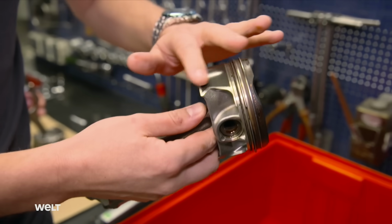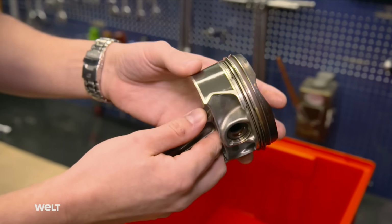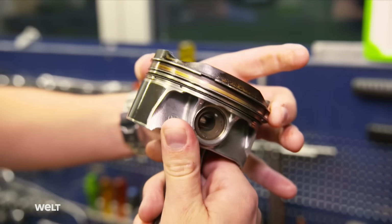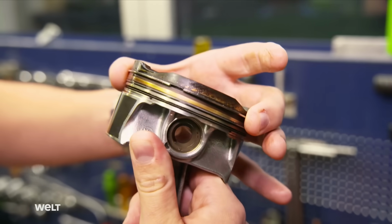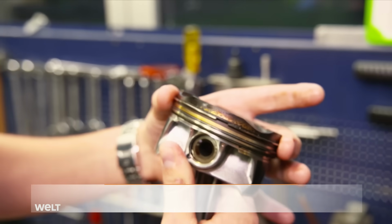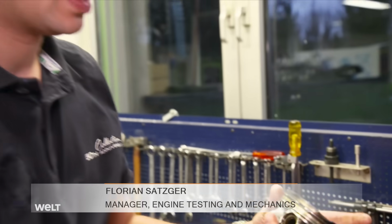The important thing with the pistons are these running surfaces. You can see here that there are no anomalies whatsoever. In other words, no marks. The other important point is in the area between these rings, where the carbon deposits have formed, an oil carbon that can cause this piston ring here to stick. When that happens, it will pretty rapidly lead to engine failure.